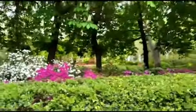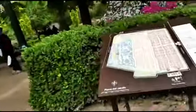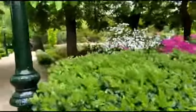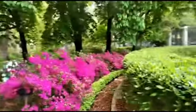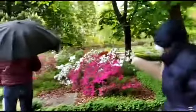So guys, we just entered the main entrance of the Real Botanic Garden in Madrid. The Real Jardín Botánico de Madrid is an 8 hectares botanical garden in Madrid. The public entrance is located at Plaza de Murillo next to the Museo del Prado.